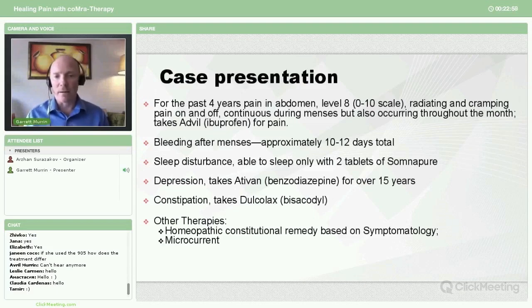In other words, in Dr. Duntam-Setty's interview with the lady, he determined that this is the type of remedy we'll use in order to work with the situation, and as well use microcurrent. And in this one, because she had depression and was taking Ativan for quite a long time, he used the microcurrent. Brain balance is one of the protocols.